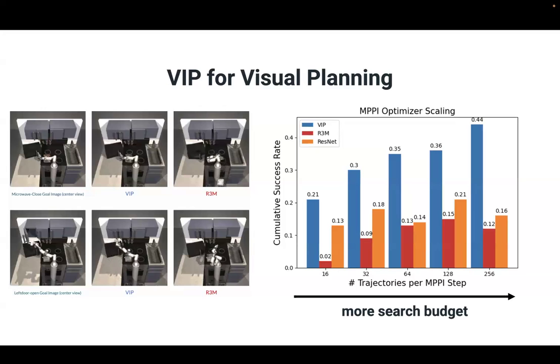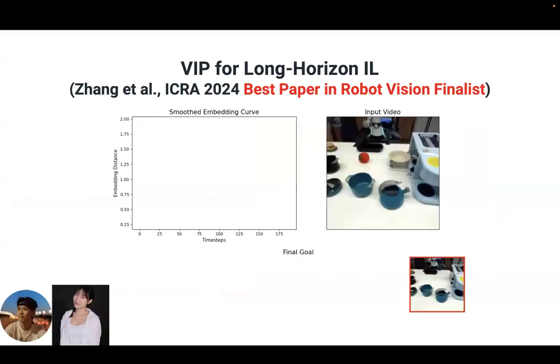And you see that using our model, you can plan with a much higher success rate than using baseline representations that do not encode value in their representation. And as you scale up the search budget, searching for more action trajectories, the performance steadily improves, meaning that the representation space is smooth enough for the trajectory optimizer to exploit. Whereas for the baselines, if you search more, you actually do worse, meaning that there are a lot of local optima in the embedding space that don't actually correspond to making more progress in the task.